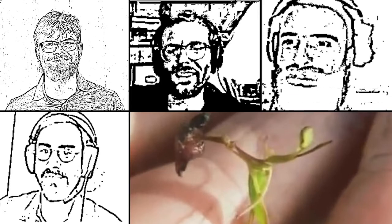wasp that, this is a female, it doesn't have wings, and it feeds on the larvae of beetles. And whenever it's mature, it goes out of the soil, and it climbs up to a piece of grass or a flower or something like that, and starts emitting pheromones. And the male individuals of the species sense the pheromones and go towards her.